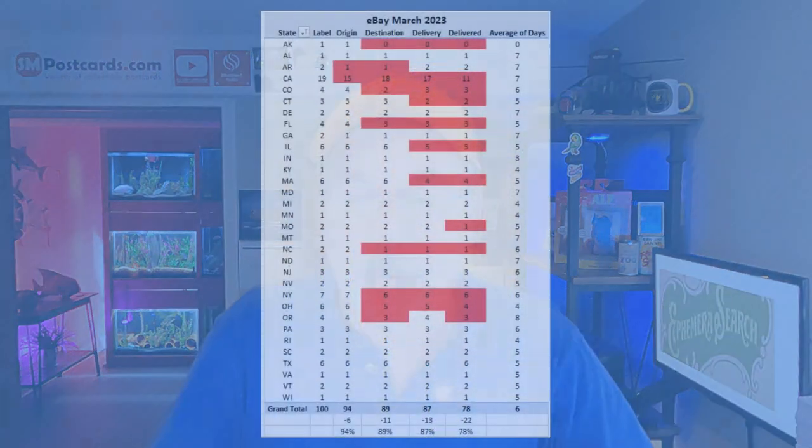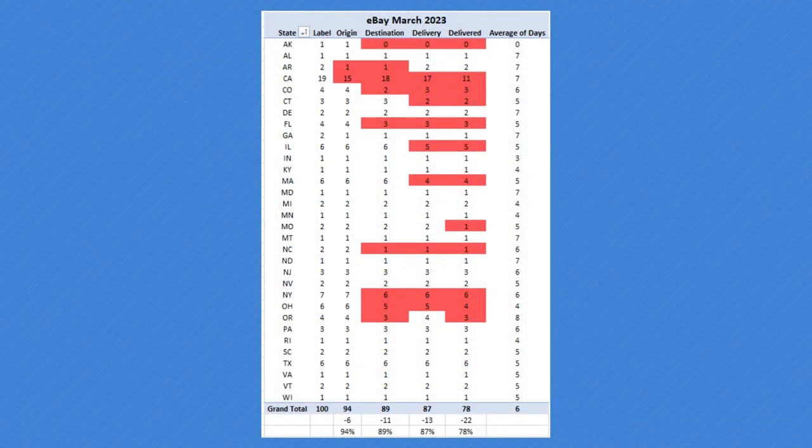This is the meat and potatoes of these videos, and I do one every month. I track it year to date, as you'll see, so we can see if there's a trend and something happening here, as you'll see in March. So I tracked 100 random mailings for March 2023. And here's the chart that I usually put together.